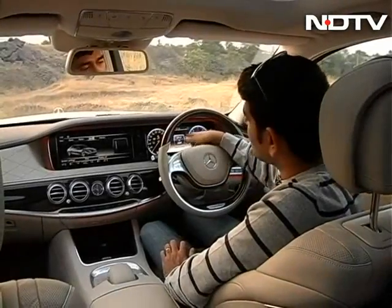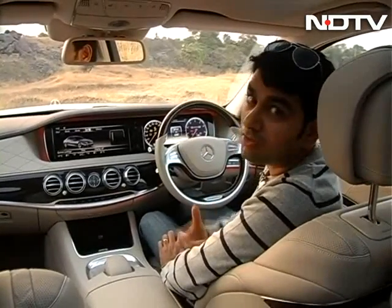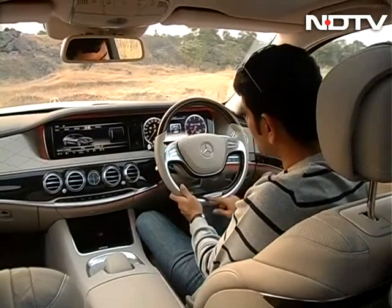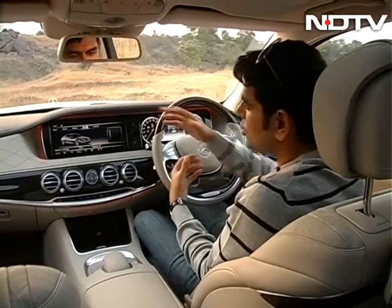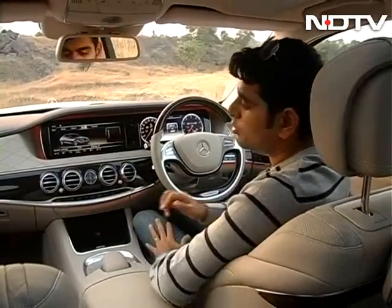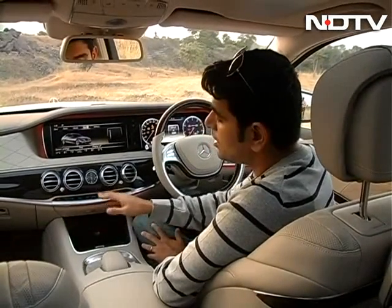Now, virtual clusters are becoming pretty much the norm. So you've got a virtual cluster here, lots of information on that. Won't bore you with the details because all those systems and all those functions you can think of, they're in here. It's a nice 2-spoke steering wheel, has a nice classical look to it. Mercedes-Benz, also written in an old style font. The whole thing sort of works. It looks attractive. There's a good use of leather, metal and wood, and the colors, all of that also coming together pretty well.